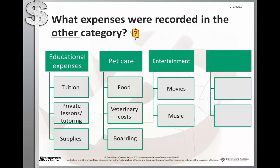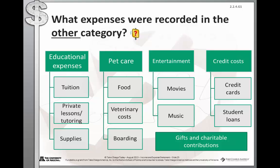Maybe it's going to a concert or Country USA or anything like that. That's going to be covered under your entertainment. Credit cards and/or student loans are going to be things that would fall under our other category. We could also have gifts or other charitable contributions.